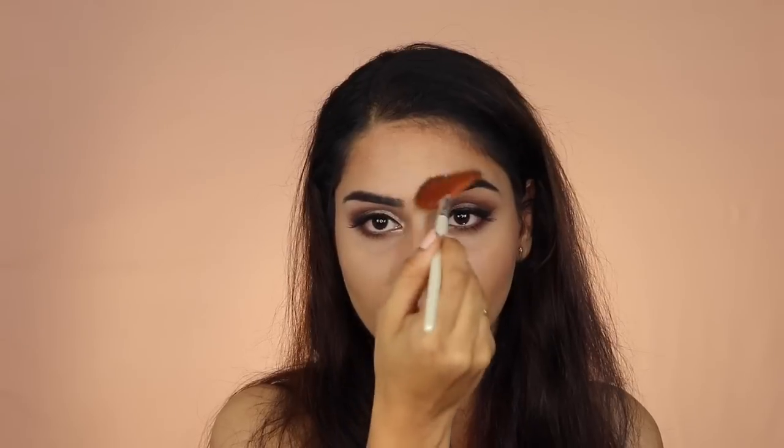For lips today, I'm using this NYX lipstick, the shade Abu Dhabi, and I kind of abuse this lipstick. And so my favorite step of the entire makeup look is highlighting, of course. So I'm using the same shimmer brick and I'm using these two shades. So this is the final look.